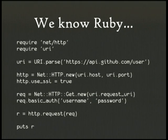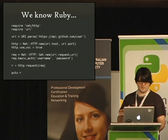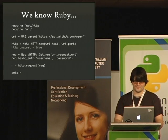And we create a new GET request, pass it in from the URI, and then we attach basic authentication with the username and password. And we get our content body back with the actual request method. It's pretty simple. It's pretty straightforward. It's a little monotonous, but there's no surprises here. This should be kind of an obvious thing to do.